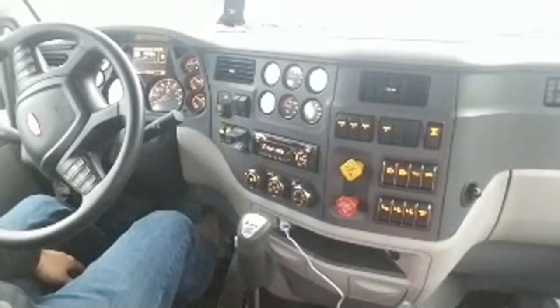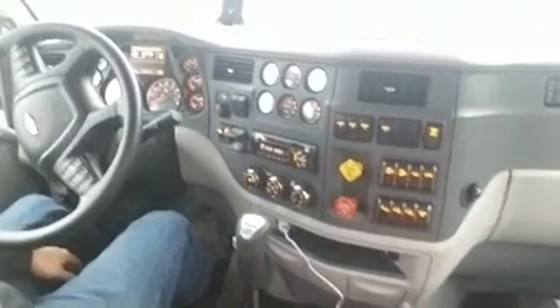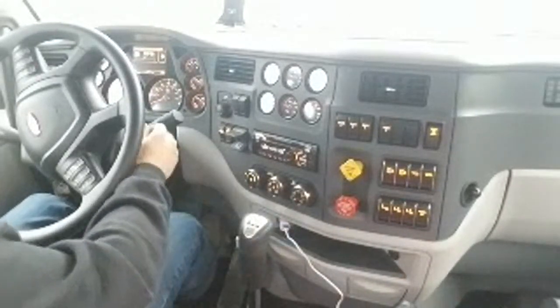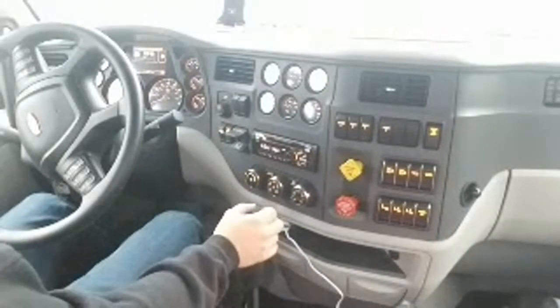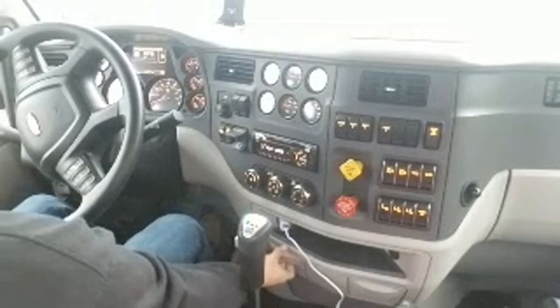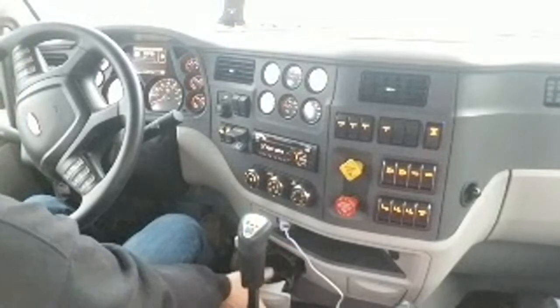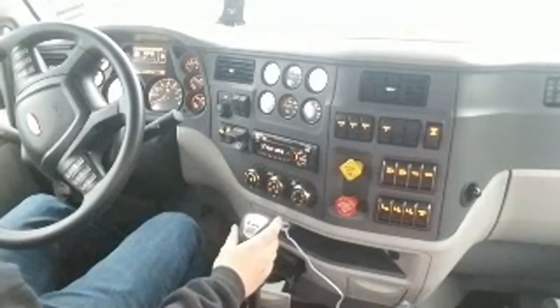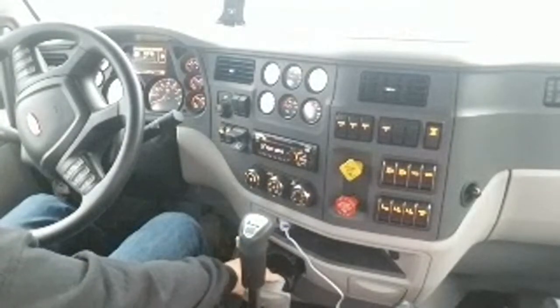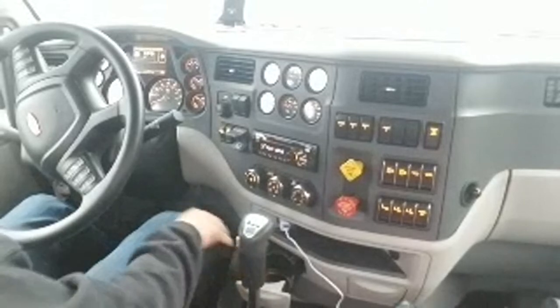Can we hear what the Jake brake sounds like? Yeah, you can hear what a working Jake brake sounds like. Wait till I get on the freeway. This cup holder right here is... There we go. Now it's not making any noise. Something in here is vibrating on this cup holder right here. Annoying.